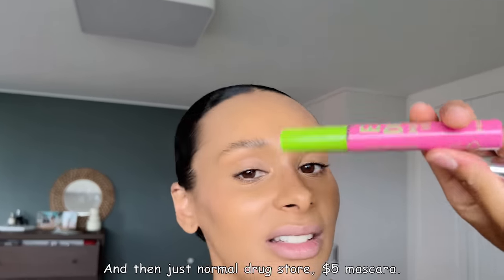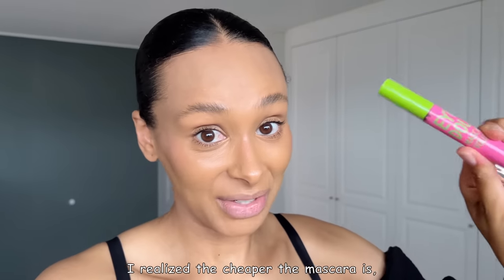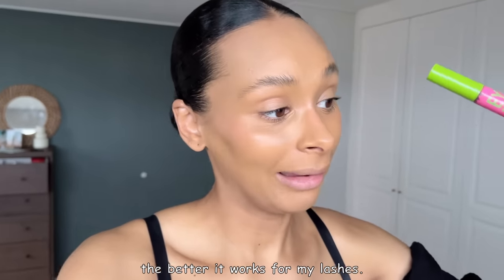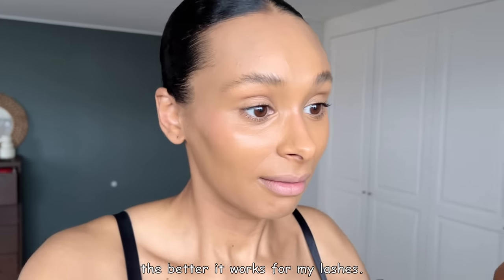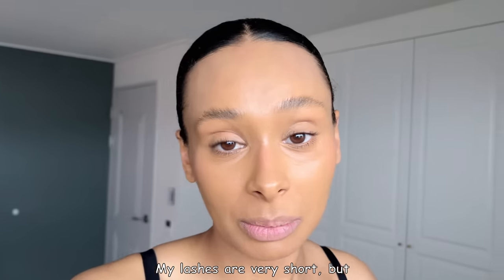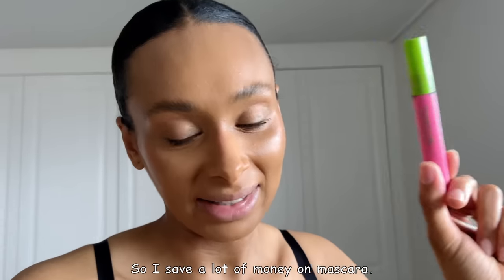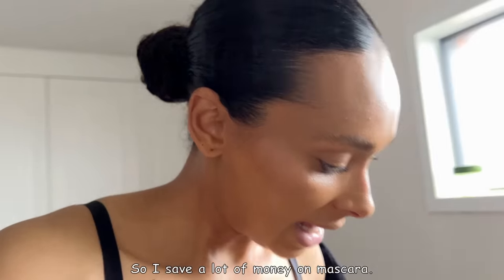And then just a normal drugstore $5 mascara. I realized the cheaper the mascara is, the better it works for my lashes. I don't have perfect lashes, my lashes are very short, but any other mascara doesn't do a better job, so I save a lot of money on mascara. And yeah, that's it actually.